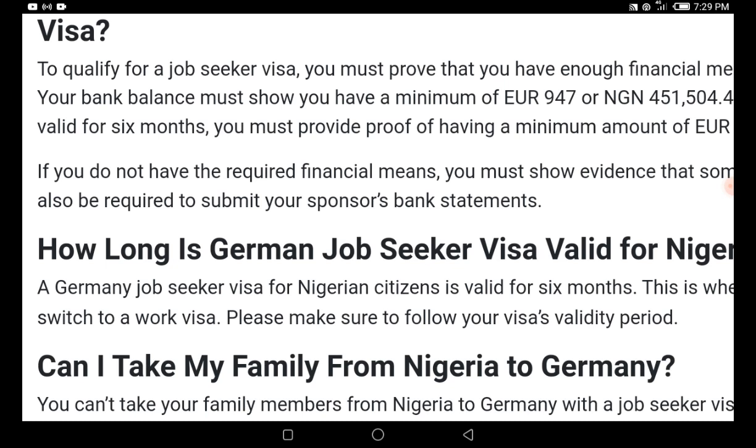Okay, you might be asking, can you take your family? You can't take your family members with this type of visa. You can bring your partner and children under the reunification visa. So maybe subsequently I will do a video on the reunification visa that you can use to move your family to Germany.